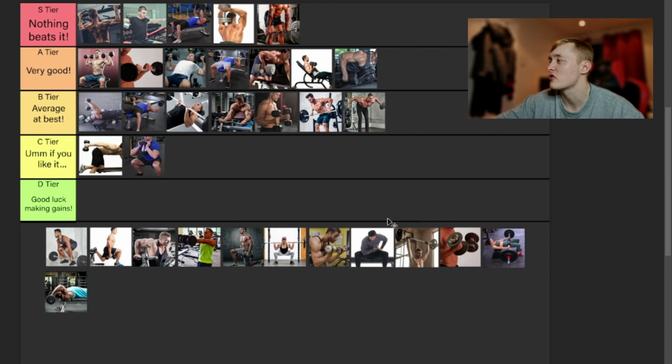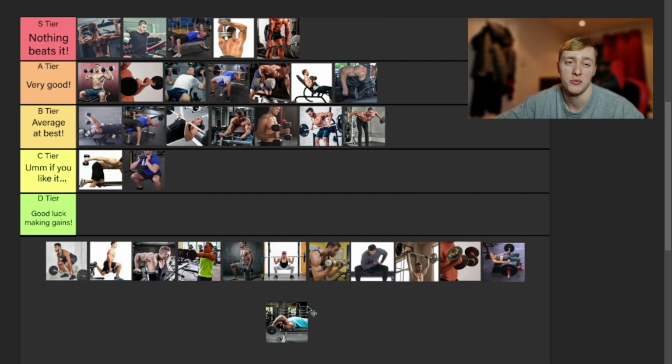Next up, we have skull crushers. Now, this exercise is very good for targeting the triceps, putting them in their lengthened position, getting a nice stretch on the triceps and a good contraction as well. However, it does require your knowledge of how to perform the exercise properly.